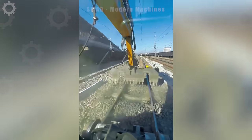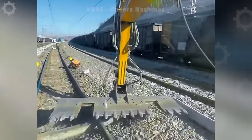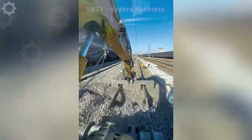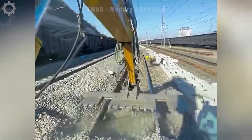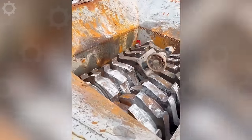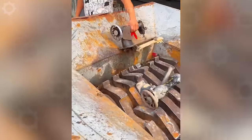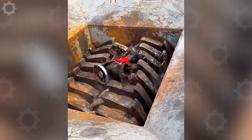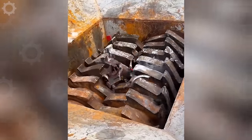The excavator is replaced with a special bucket, helping to replace new rails more quickly. Don't think we should do it this way to recycle old things. It looks very dangerous.